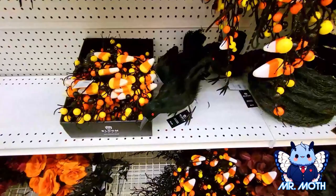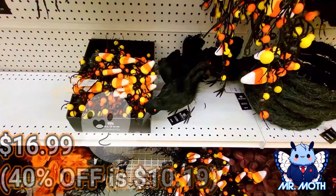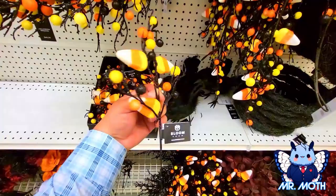Oh look, there's a crowy. Hello crowy. Or could be a raven. This one right here is $16.99. These inserts are really cool. There you go. And this one looks like it's $4.99.